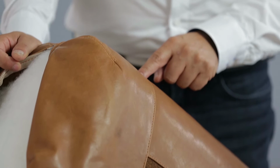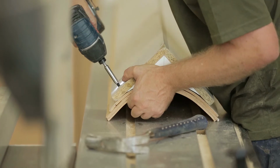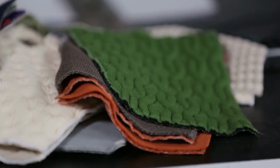Little things that we do so that when we stitch, there's no thickening of the leather. It's a bit like a big triangle, you see this at the top, but there's all this stuff that's gone on behind it to make it happen. We use the best people that do the timber, we use the best people that do the upholstery, and pull it all together. I was thrilled that he was wanting to do an in-house collection.